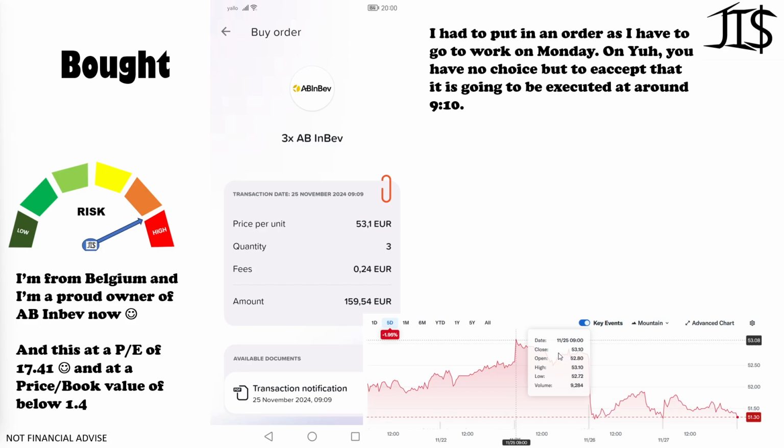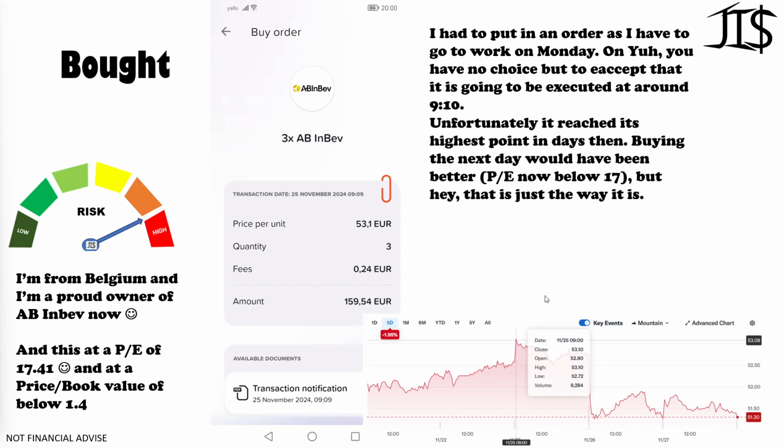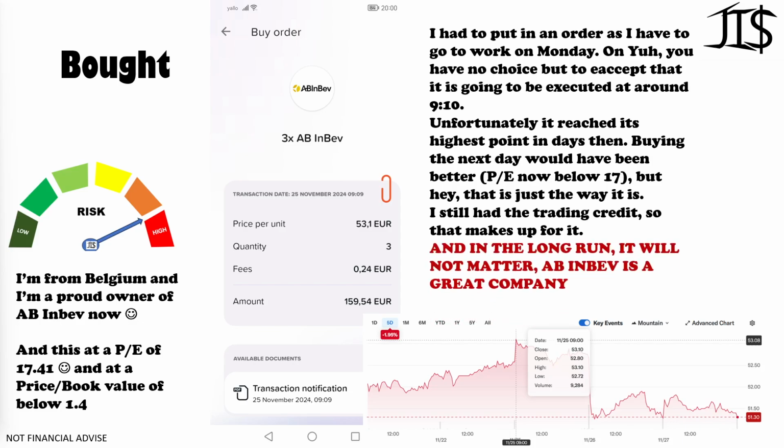And that can be the case because, okay, you have to put in an order. You can't work with the limit on the YUH platform. So really important that you know that. But of course, the costs are lower and I still had the trading credit. So yeah, in the long run, it will not matter. It's a little bit annoying, but you know it all up front. So yeah, it's the way it is.